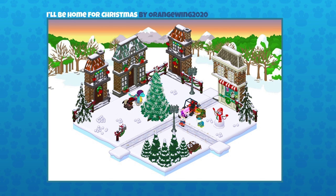Now here's one from Orange Wing 2020. It's an I'll Be Home for Christmas room. A few Christmases ago, we released this beautiful Victorian Christmas square, and these buildings could work like fence pieces that you could attach to the perimeter of your room. I love them, and Orange Wing 2020 did a great job using them for their room.